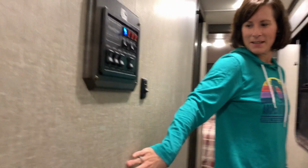This is where Stilton likes to lay, right here. He's not there right now. Just to show you, she went upstairs. All right. Control panel. Nothing too exciting.